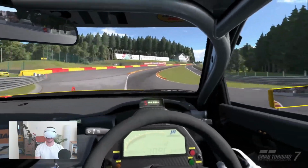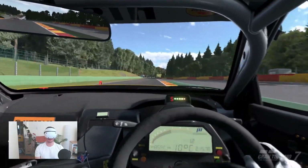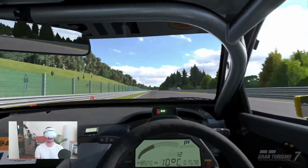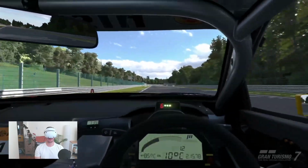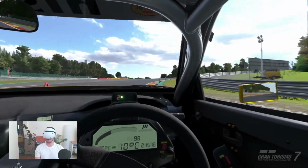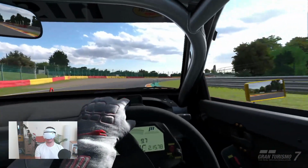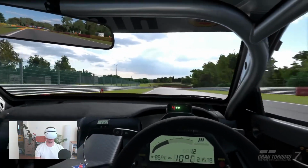It is really interesting though that the braking points are the same for the Group 4 cars as they are with the Group 3. I just missed a gear. That can be costly. That can be half a tenth, maybe a whole tenth. Still braking it just after the 100. Go way faster through there.